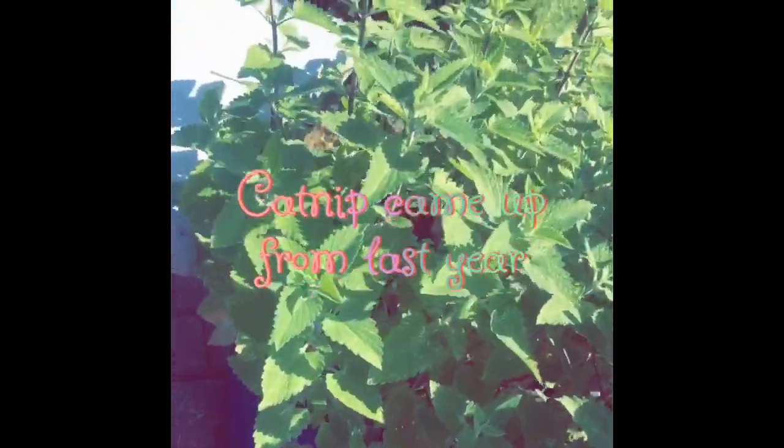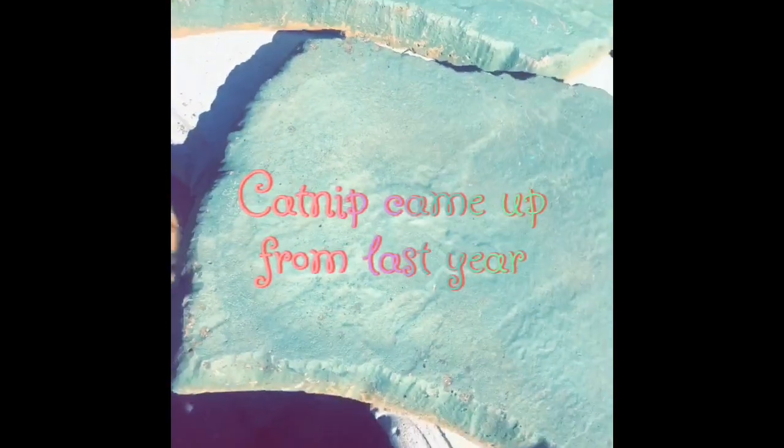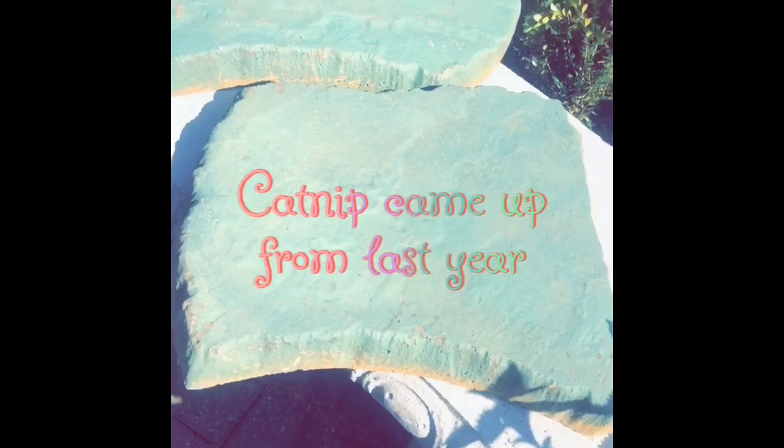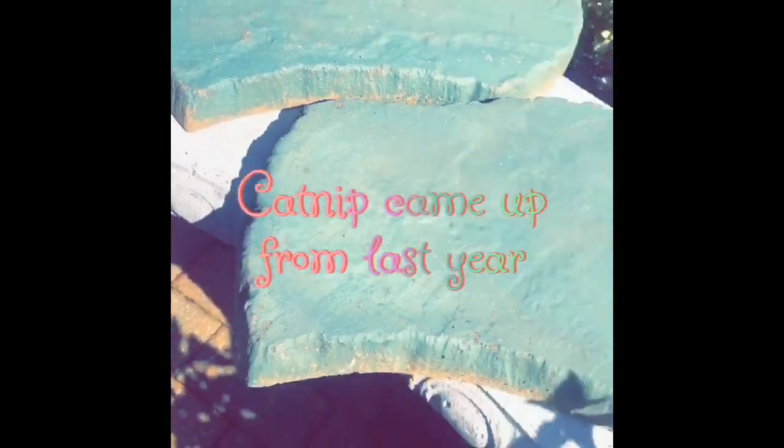It's my catnip. I planted the pot. Catnip is supposed to repel mosquitoes, but I see little bugs flying off of it every now and then, so I don't know. But I like the bushes. Nice little separation. Oh, I'm gonna paint these again. As you can see, I painted them, but the paint is chipping. It's time for a fresh new paint.